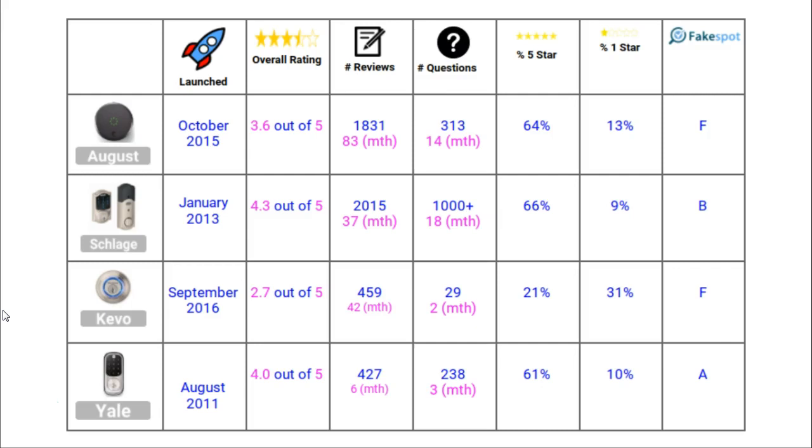3 of these locks have a low percentage of 5-star reviews: August, Schlage and Yale, and they all have ratings for 5 stars in the 60%. Many successful products have 5-star ratings in the 70% or higher. Also, for these locks, their percentages for 1-star ratings are high. They are in double figures, and ideally you want to see these percentages at 5% or less. Now the Kevo's percentages are very poor. It has a very surprising higher percentage of 1-star reviews than 5-star reviews.